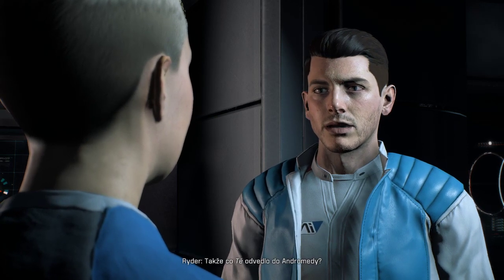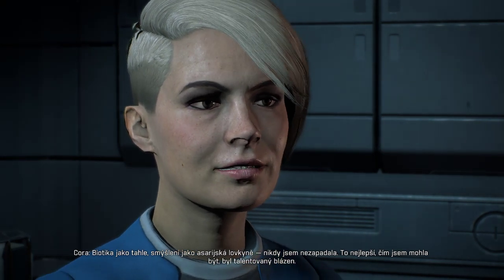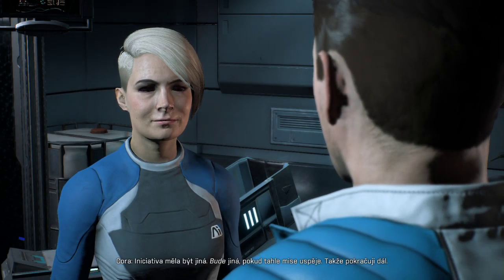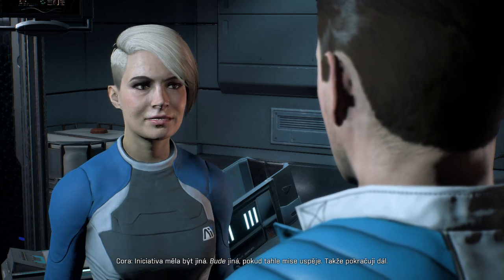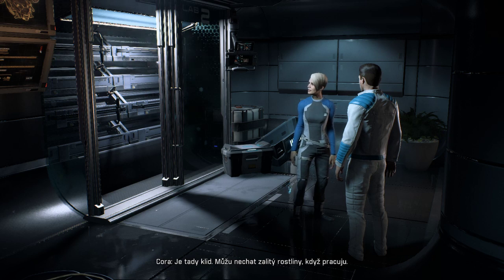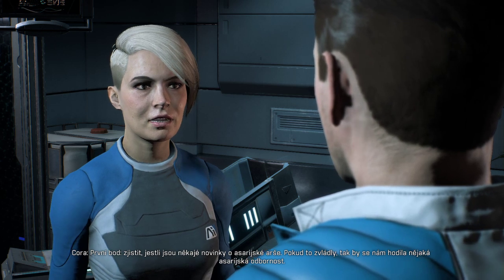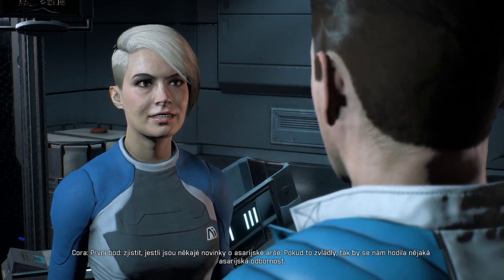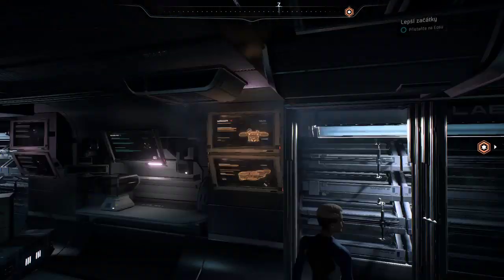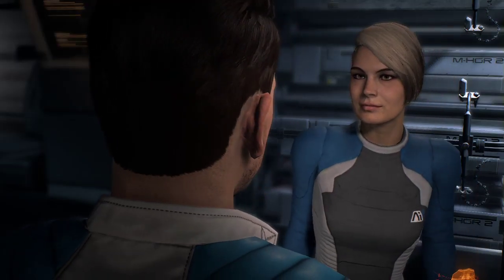So what brought you out to Andromeda? Biotics like this. Thinking like an Asari huntress. I never had a place. Best I could be was a useful freak. The initiative was meant to be different. Will be different if this mission succeeds. So I'm seeing it through. It's quiet in here. I can keep the plants watered while I work. First job, see if there's any news on the Asari Ark. If they made it, we could use some Asari expertise. If you want to talk, I'll be here. Ryder?